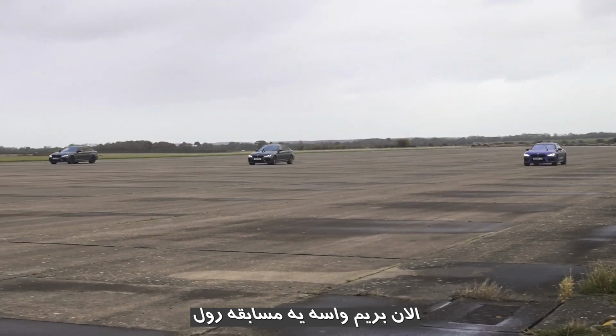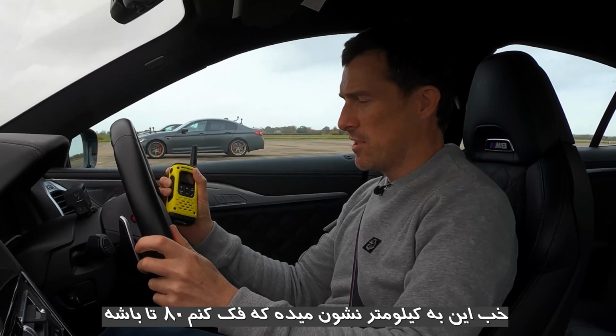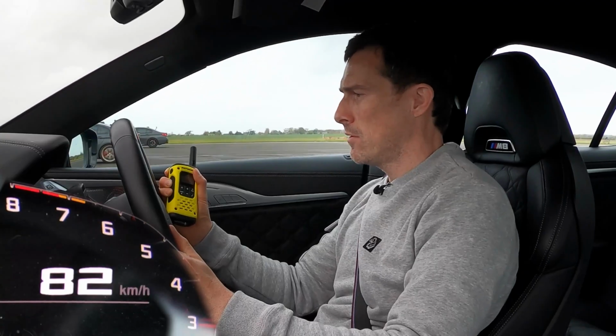Now we're going to have a rolling race. The cars are in automatic mode and all their comfort settings. This is in kilometres an hour, so I think it's going to be about 80 kilometres an hour. Right, I'm going to count it in. Ready? 3, 2, 1, go.